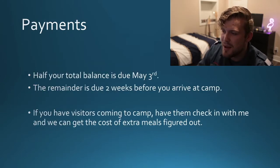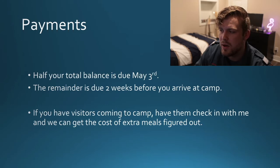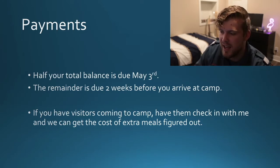If you're wondering about payments, the first half of your total balance is due on May 3rd. Again, that's May 3rd, half of your total balance is due. And then the remainder half is due 2 weeks before you arrive at camp. So make sure that you guys are staying on top of that and are aware that you've got half your balance coming up and the other half before you arrive at camp.